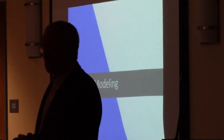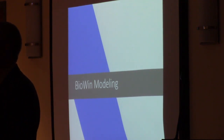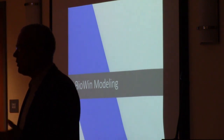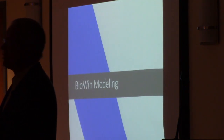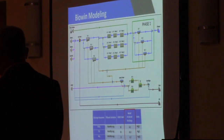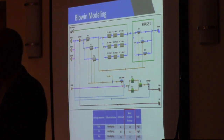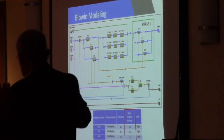One of the things we sold on this project a little bit as we were kind of going out the door is there's some NYSERDA money that came to help with this study, and it helped finance some of the additional analysis. And BioWin was what that was. BioWin is a tool. This is a computer tool. I won't bore you with all those, but those are all of Rick's tanks and digesters and pumps.